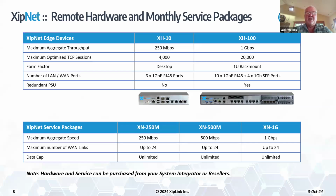So you can see the TCP session count is something that most of you probably don't track, but it's a very safe number for the applications that are listed here. And then it's a very low profile device to put into a remote vessel. On the bottom are the actual service packages.